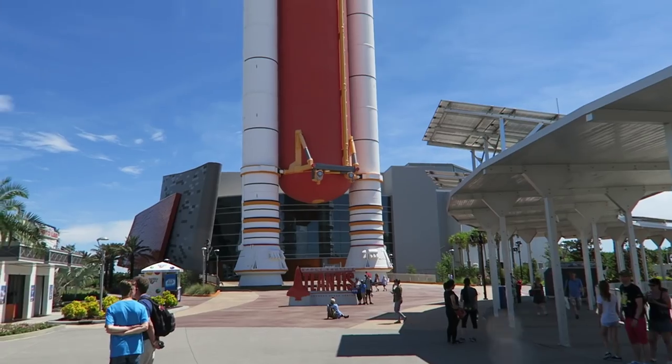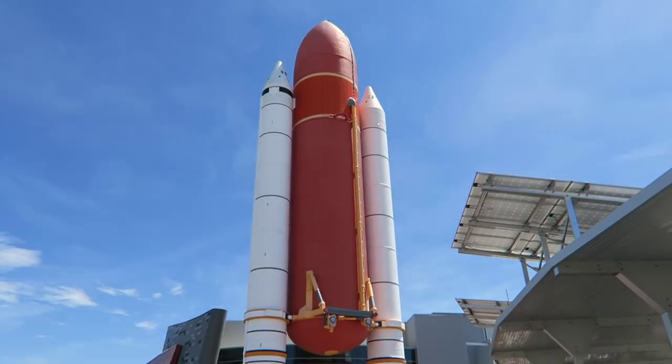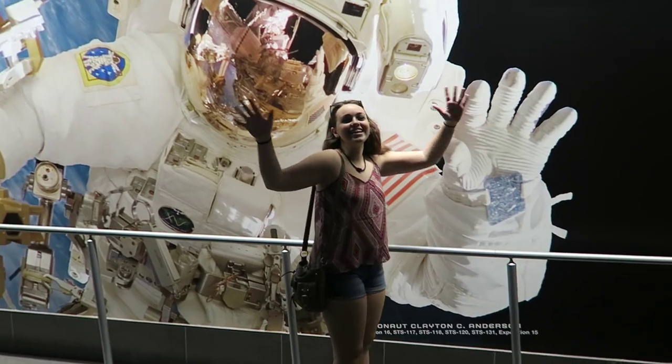We're gonna go through the Atlantis exhibit. Check that out. This is not real, by the way. That's just a mock-up. Jazz hands!